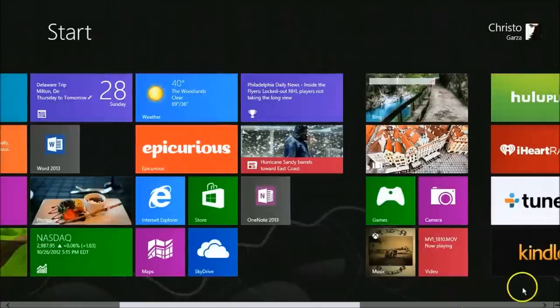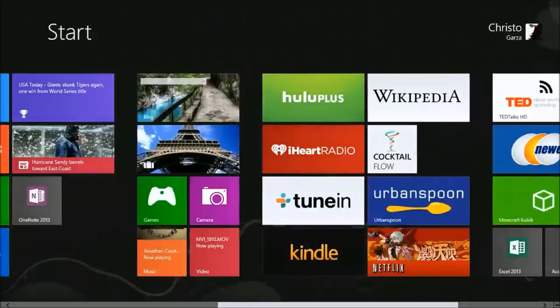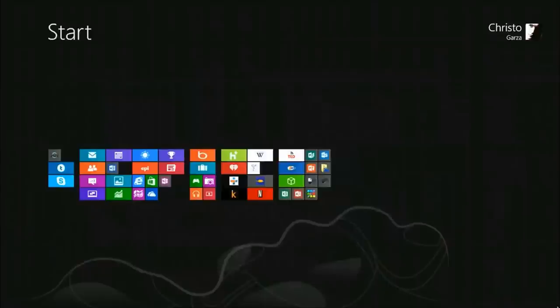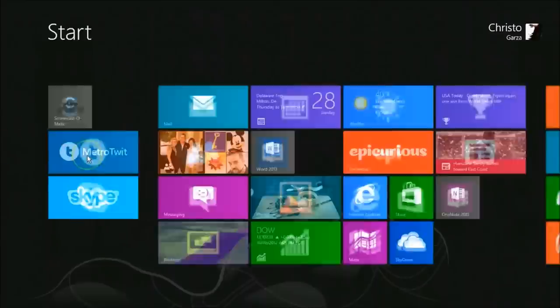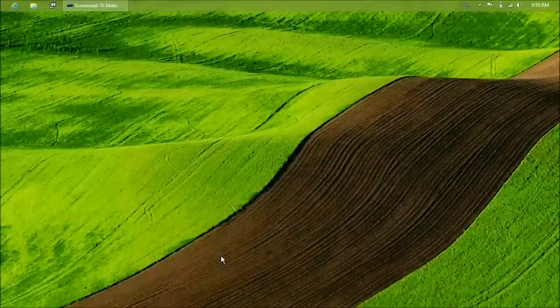Actually, first, let me show you. If you want to scroll back out, you'll notice that towards the bottom of the right screen, it almost looks like a little minimize button. That zooms out. Now, when you have just a few applications, not a big deal, but you can have this huge long list. This gives you the option to zoom out and then zoom back in where you want to be. But again, it's really easy. All you have to do is click and drag and you're good to go.